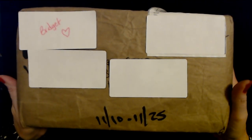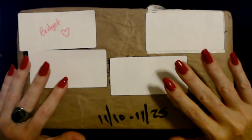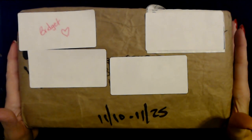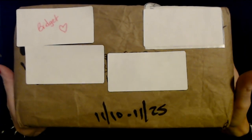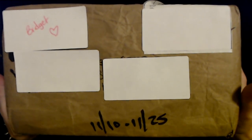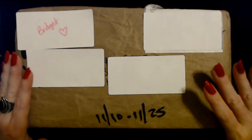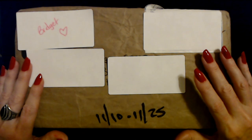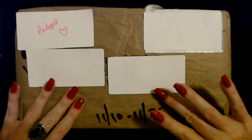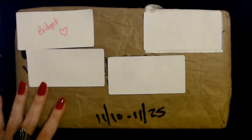And I don't know what it is, but it's really heavy. I don't know what's in here. It's not a big package, but it's quite substantial. I mean, it's pretty heavy. So I'm going to go ahead and remove the paper from here. And then we can take a look and see what Miss Bridget has sent us.